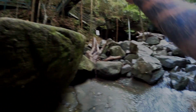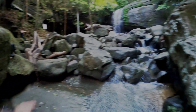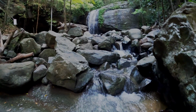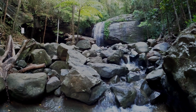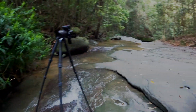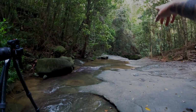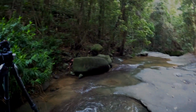I had another photographer down here taking photos as well. So she's over there. I'm gonna try and stay out of her way. But I will get a shot there, and then I might try some other shots over there. So let's see what we can do. And then there's another little waterfall down over here. So I might go and have a look at that one. Alright guys, I'll be back with you soon.